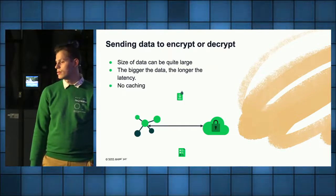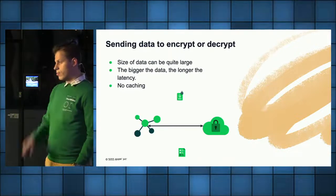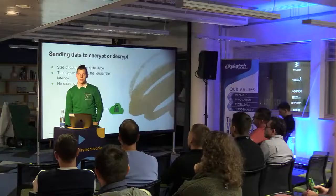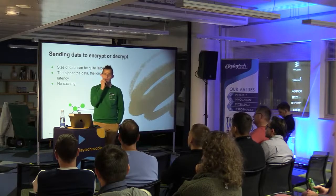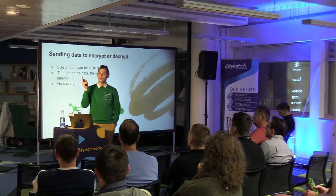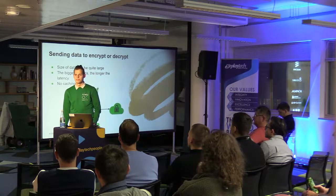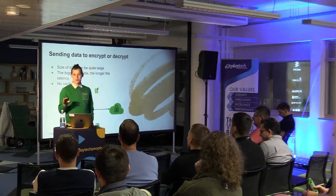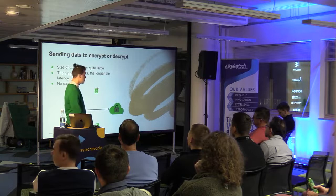Really? Megabyte size strings to encrypt? Or is this another type of data that you're talking about? Wrike can handle attachments also. So you encrypt. There is actually one very nice story where a client of ours was using Wrike as a torrent tracker, just putting videos and films and stuff there. We don't want that, but we need to be prepared for anything. So yeah, no caching.